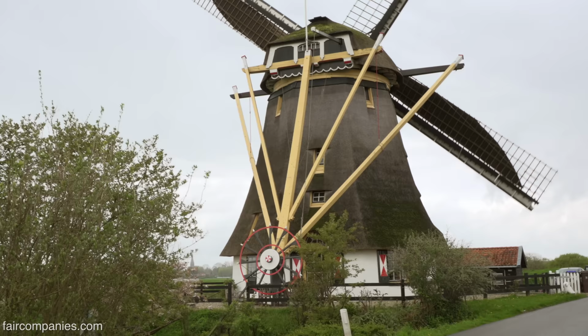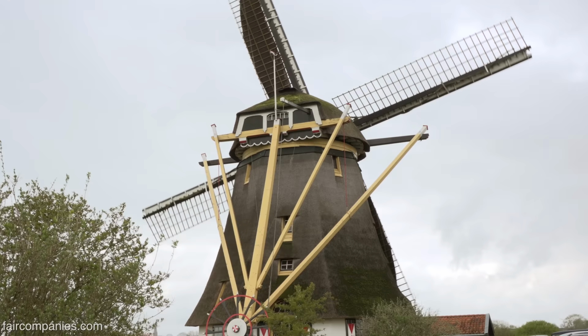And just the top is already 20,000 euros. So you can imagine, it's nice to have a windmill, but it's better to rent it.